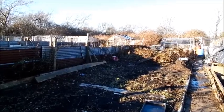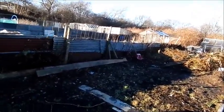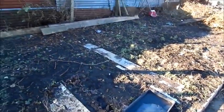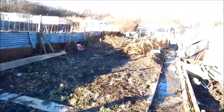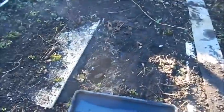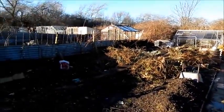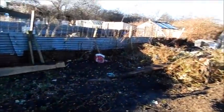Well, that's that done. All the brambles cut down, and I've taken everything off the soil that doesn't need to be there. So when it dries out, because it's far too wet, look there, sunk in about 2 inches. There's a little tip for anyone who's just got an allotment: don't dig over if it's like this.